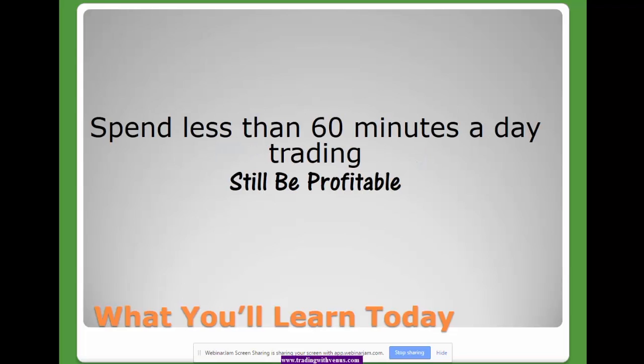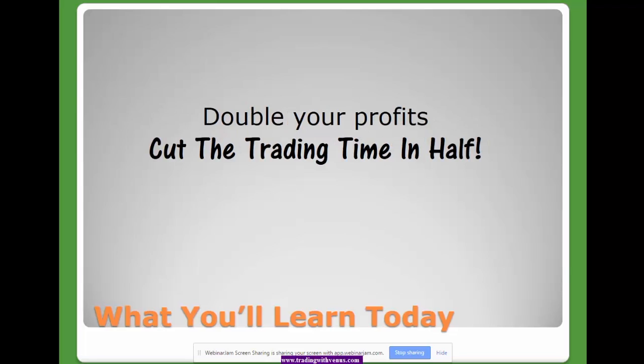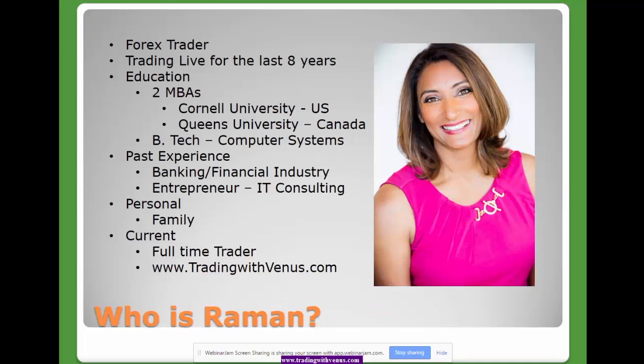We'll also take a look at how you can spend about 60 minutes a day trading in front of your charts, and you can still be profitable. Then we'll take a look at how you effectively scan the market. So if you're going to restrict the amount of time you are spending in front of the screen, how do you then find the best trade setups, and how do you take advantage of those? And lastly, I'll talk about how you can double your profits with a simple trick and cut your trading time in half.